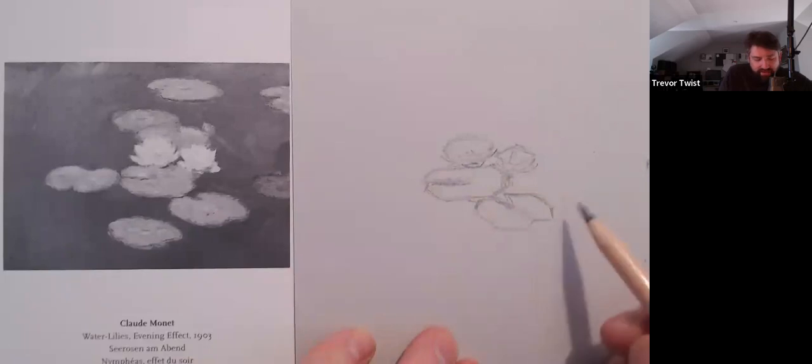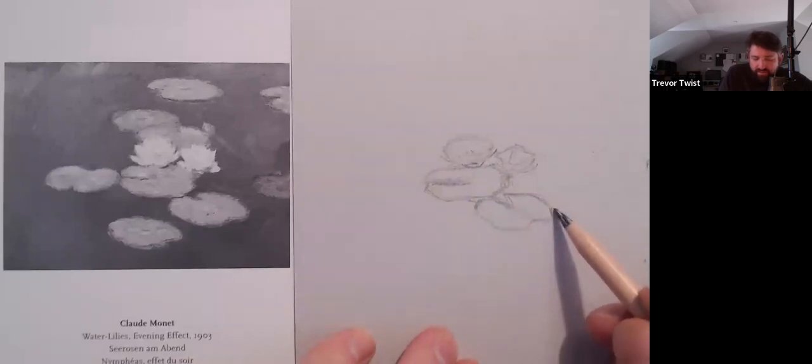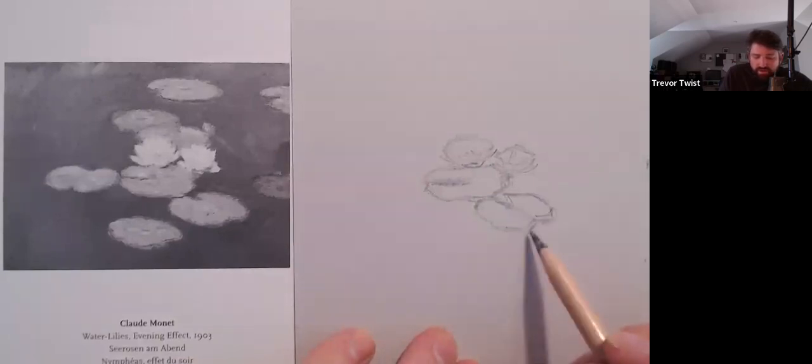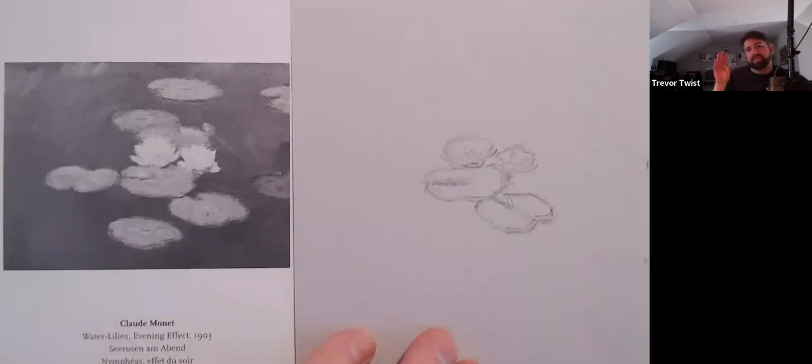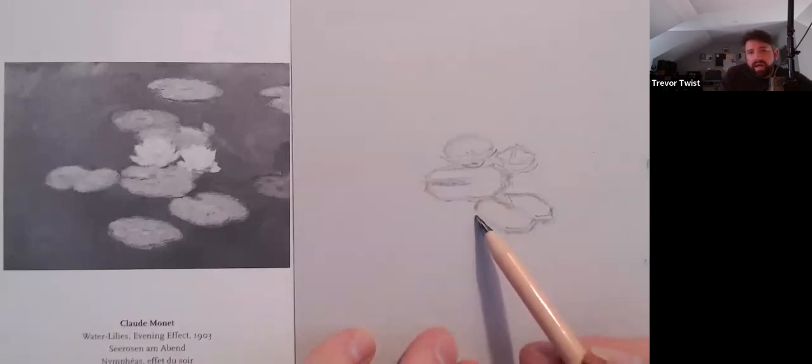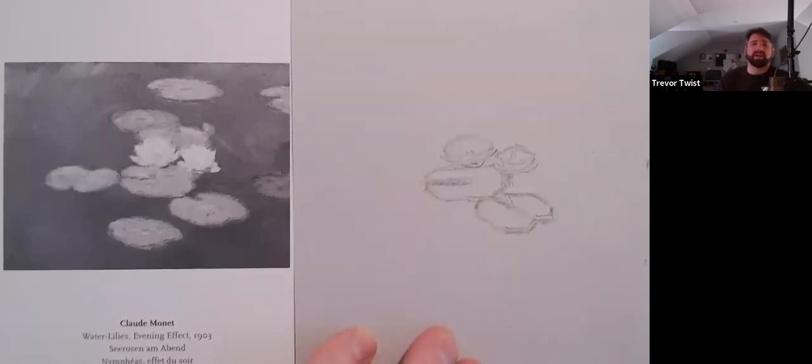What I'm pointing out here is it looks as though there's even a little bit of a third dimension on this front part of the lily pad. Now, I don't know if that's true, or perhaps the lip of that lily pad is underwater and the part that's the brightest is above water. We'll be able to discover more answers when we look at the color and are able to zoom in on that.